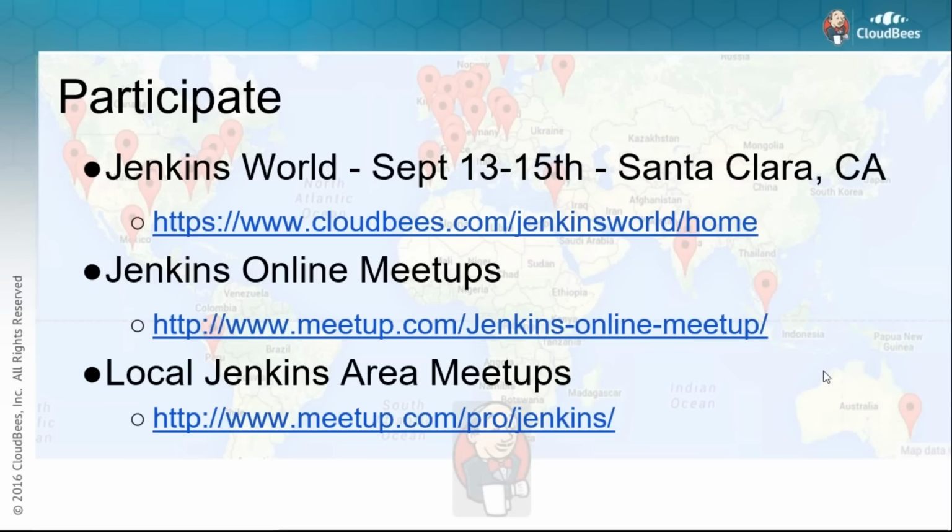And there are also local Jenkins area meetups, and the map in the background shows all the different places where those are available now. They're springing up all over the world. So if you check the meetup page, there should be a local Jenkins meetup for you where you can go talk to other Jenkins users, find out how they're using Jenkins, and see presentations from either Jenkins users or other applications that are integrated with Jenkins, and how those things are integrated.